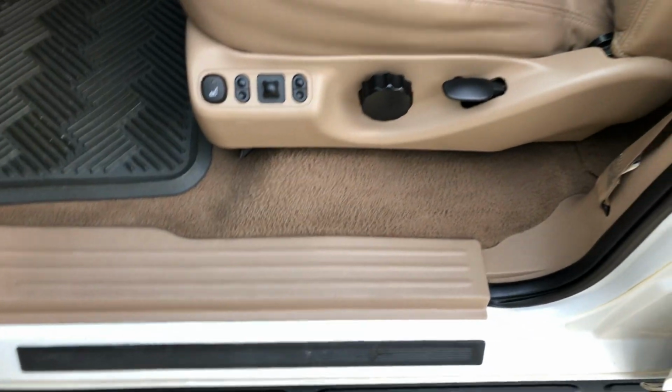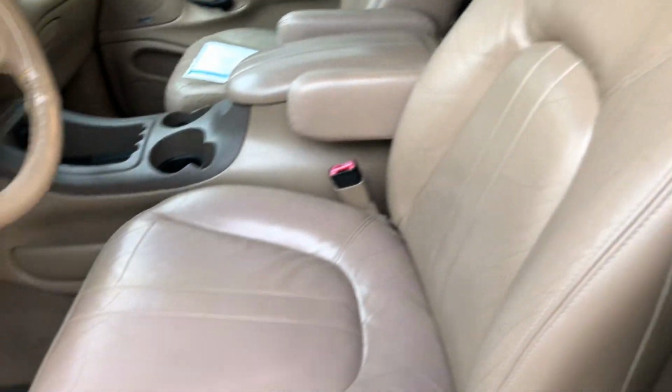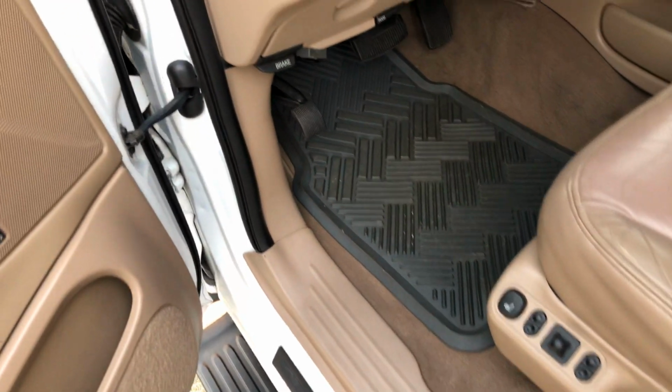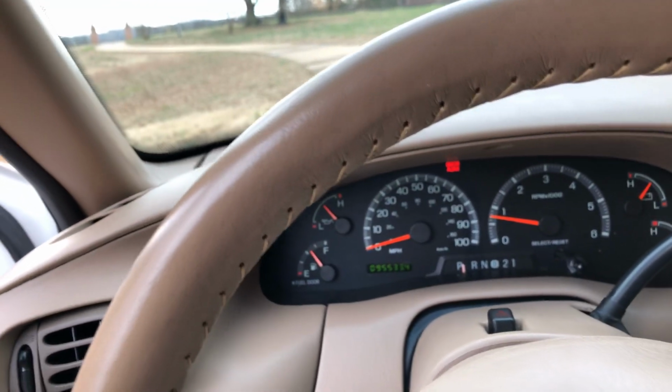Power seat, heated seat. How about these seats? Over 20 years old and the leather's still together. I've seen some 5-year-old vehicle didn't look this good. So leather's in good shape. It's got clean carpet, some all-weather floor mats, adjustable power pedal, tilt steering. Yep, very nice on the inside.